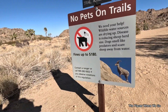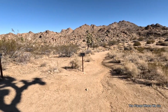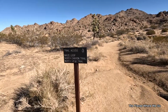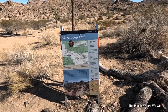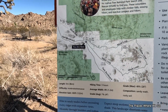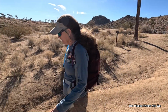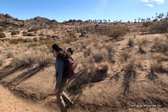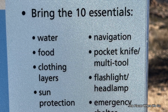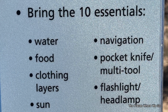Joshua Tree National Park is known for its iconic rock formations and vast desert landscape. But hidden among these rugged mountains are some of the most rewarding hiking trails, including the Maze Loop. The Maze Loop is nearly a 5-mile trail that takes you through towering boulders, narrow canyons, and breathtaking vistas. It's rated moderate to difficult, so bring plenty of water, wear proper hiking shoes, and put on some sunscreen before you start. Always think safety first.